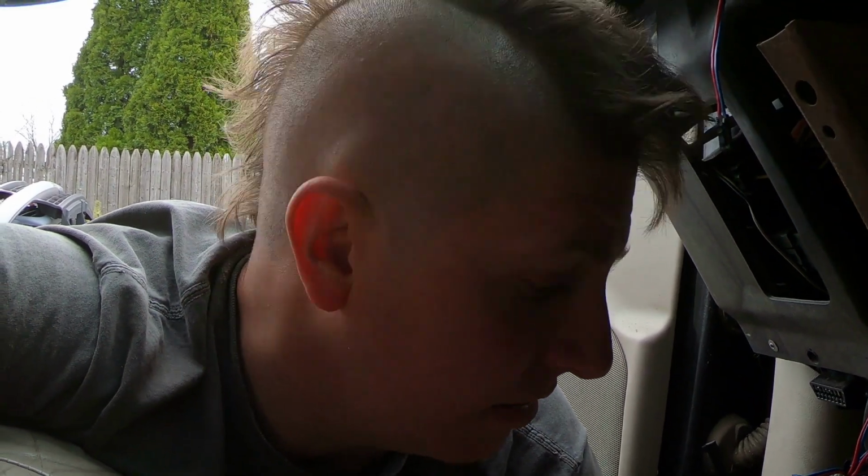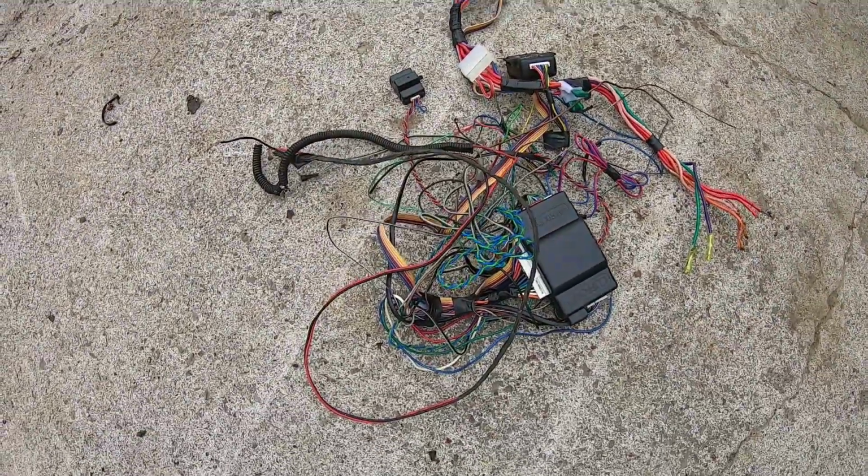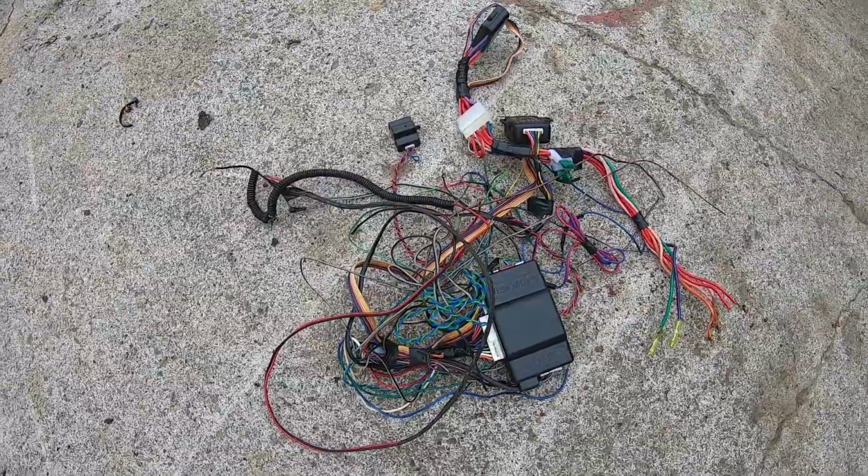Hopefully I can get this thing to start. At least get this stuff figured out and what it is and if it's what's giving me issues. All right, well, I got all of that stuff out. That was all the anti-theft system, the aftermarket anti-theft.